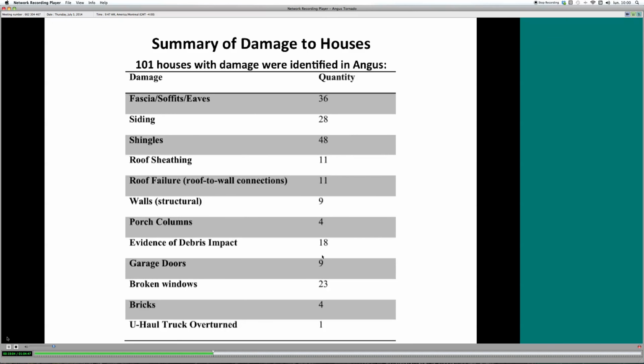About half the houses lost shingles. Many of them lost a huge proportion of their shingles. Roof sheathing was about 10%. Roof sheathing is a structural failure, and so that's plywood on the roof, and that also allows a lot of rainwater in when that occurs. And then we had complete roof failure, so the roof was completely removed from the walls at the same number of houses. We had 11 of those. So between the roof sheathing and the complete roof failure, about 20% of the houses had major structural failures.